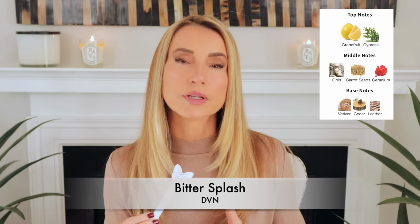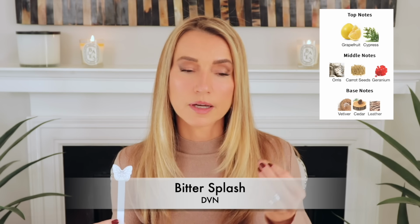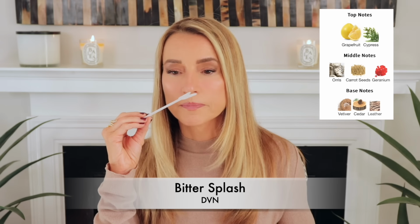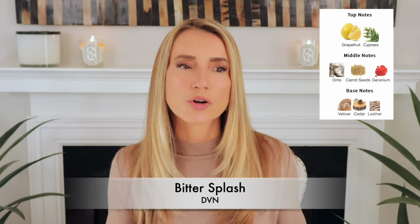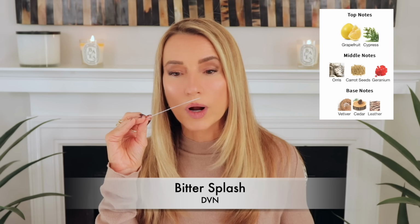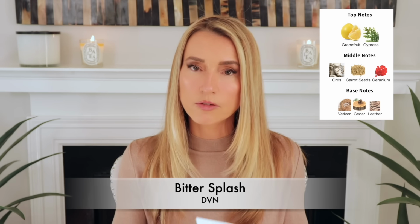I definitely pick up a leather in here, whether there's leather in here or it's just vetiver, but an earthy leather accord going on. And this has carrot seeds in it. And to me, it kind of smells like a carrot tea. So very earthy, very bitter. So bitter grapefruit with a carrot tea and a very earthy, dry, woody orris. It's just too much bitterness going on for me. So the scent wasn't up my alley, wasn't in my wheelhouse, and it won't be a full bottle.